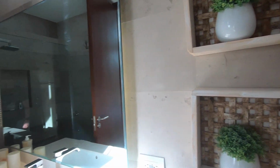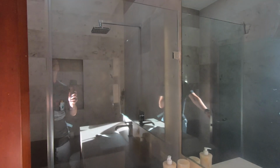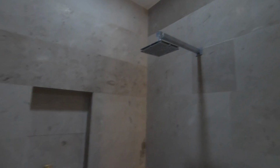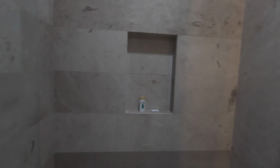Just super sturdy. Shower pressure is really good. Sink, everything's good. It's just clean. It's been well looked after. What do you call that? A rain shower head. Like I said, probably the best pressure I have had in Mexico.